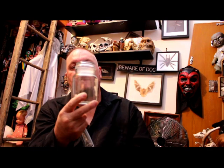This is quite interesting, it's quite neat, but it's also open for contamination. Breezes, drafts, vibration could get this thing moving as well. So I thought, okay, let's just try something. So I got a jar with a lid like this.